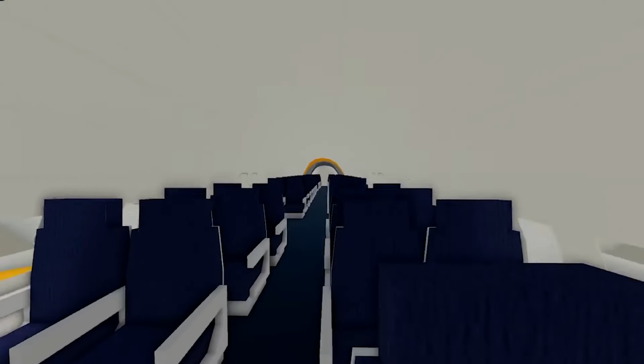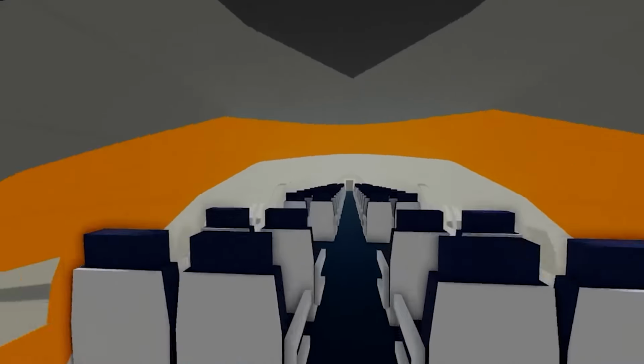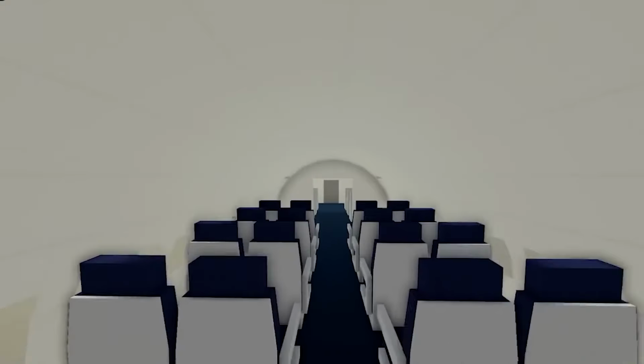Okay, so that's all for the cabin. There's not much. There are no galleys, no extra rooms, none of that fancy stuff. PTFS keeps it simple for optimization.